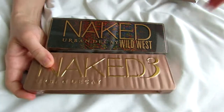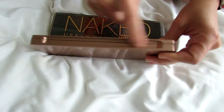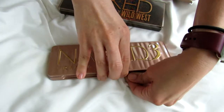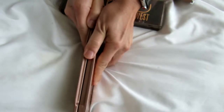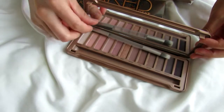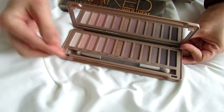And there is the Naked 3 one. And this one is a little bit like Naked 2, with this metal case, and this part looks really similar, but it has these ridges on it. So it is a little different than Naked 2. And oh, it's actually a little hard to open this one, but it does seem like really similar packaging to Naked 2, with the way that it opens. It looks like it has the exact same brush as the Wild West palette. This is a cute little brush.